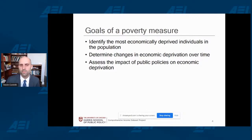Second, a poverty measure should assess changes in economic deprivation over time. Third, a poverty measure should assess the impact of public policies on economic deprivation. Recent debate on the child tax credit expansion makes this need clear.